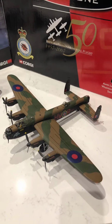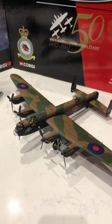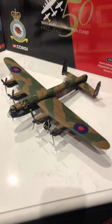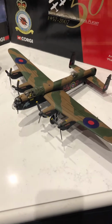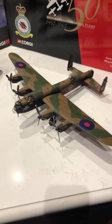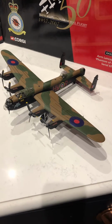But we're just being spoiled, aren't we? Yeah, so there's a lovely Phantom of the Ruhr. You know, it's probably gone up to the top of my list on favourite Lancasters now, just purely for the scheme, and it will look nice, you know, spread across with all the BBMF fighters, which I have lingering around the shed somewhere as well.